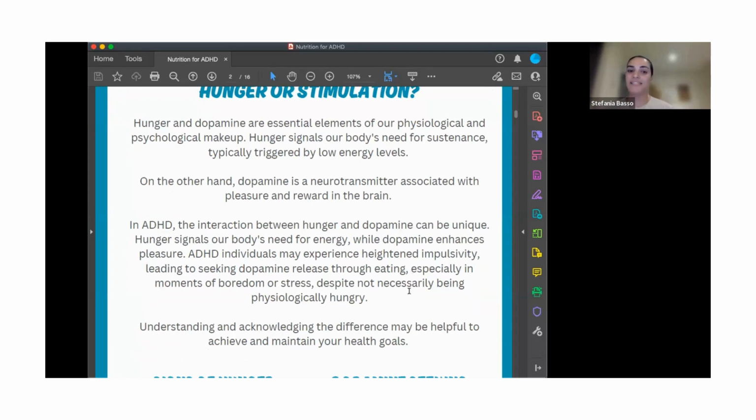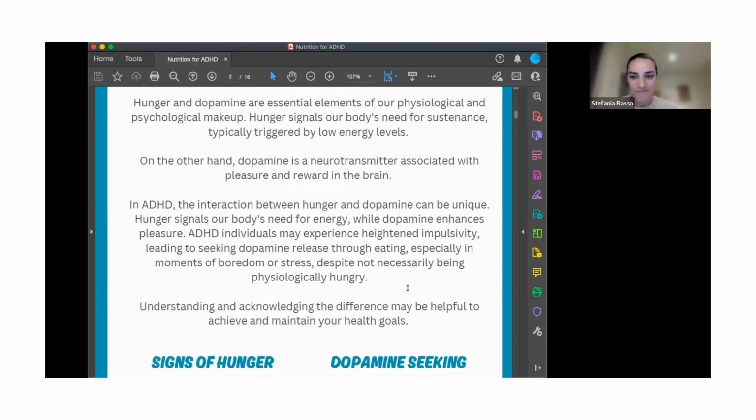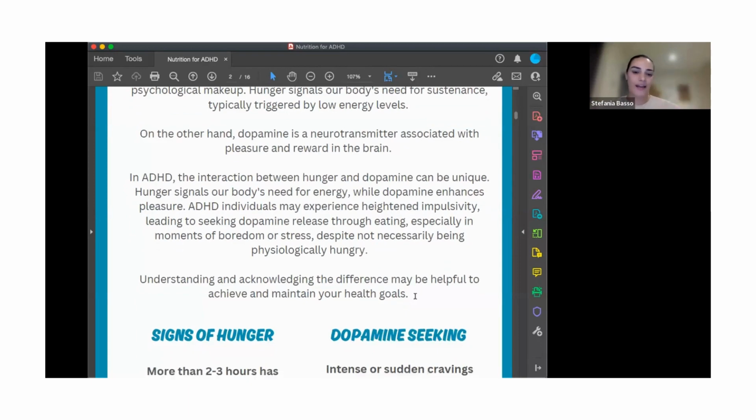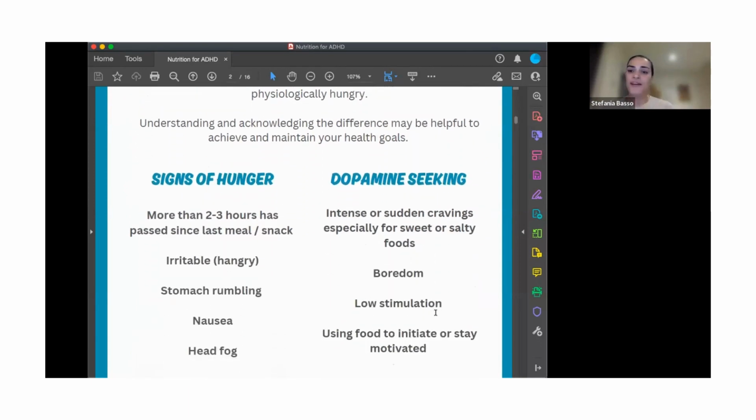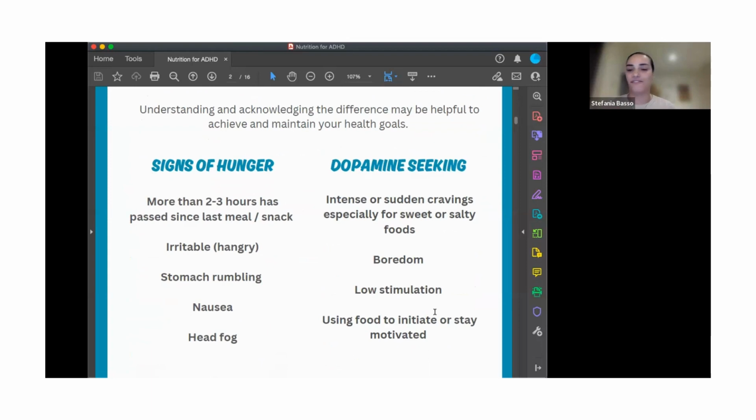So basically, one of the key things in my consultations, and even potentially in the doctor's consultations as well, is actually understanding hunger cues, because that can be quite challenging for those with ADHD. At a very high level, there are a few listed here that you can sit and question yourself with, but that's where we come in as well and help really identify these.